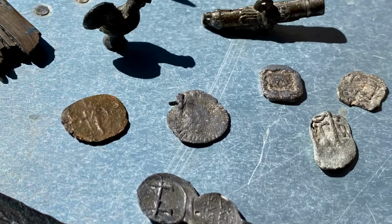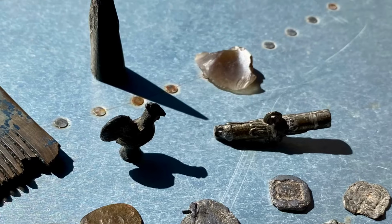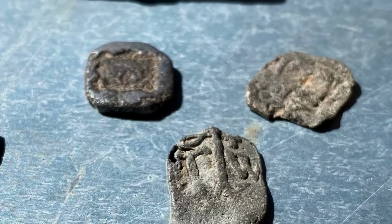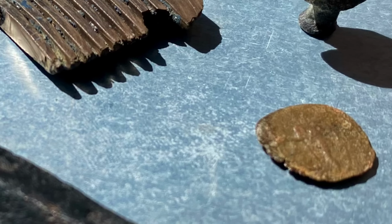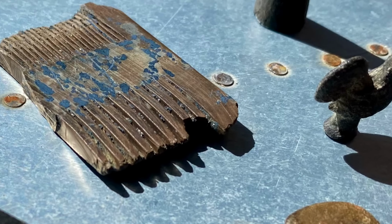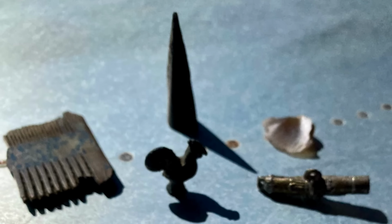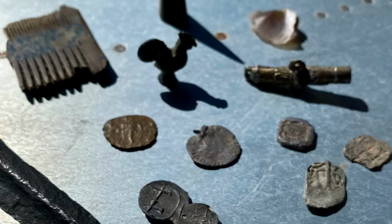Here's a fun little game for you. As you know, things that we find on the River Thames, significant and or over 300 years of age, we have recorded on the Portable Antiquities Scheme. These are the latest finds I took along to my finds liaison officer. Guess which ones he chose to record this time. I'll let you know at the end of the video.